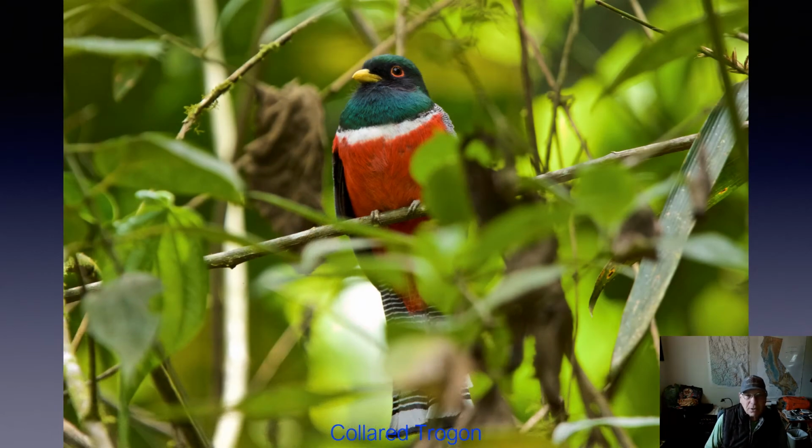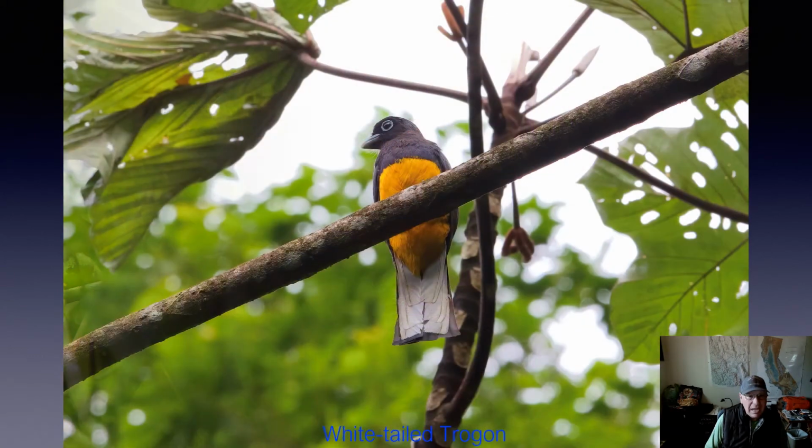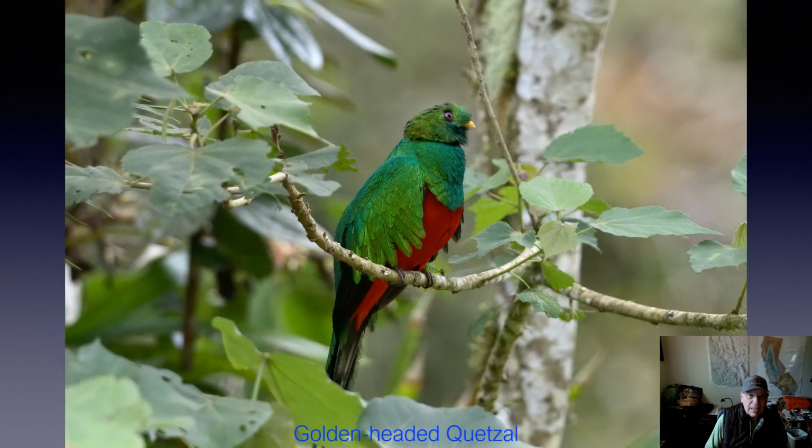And collared trogon, white-tailed trogon. This is from the lowlands in the Pacific coast. And we have the golden-headed quetzal. We have about 4 species of quetzals in Colombia. But this is a fantastic, gorgeous bird.